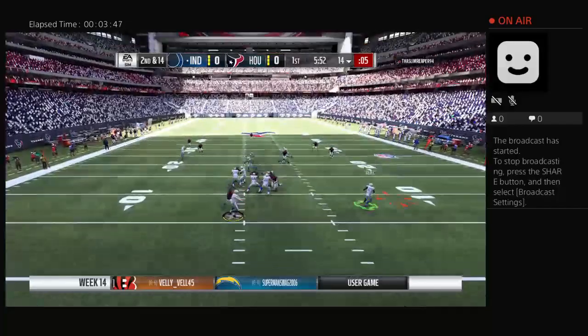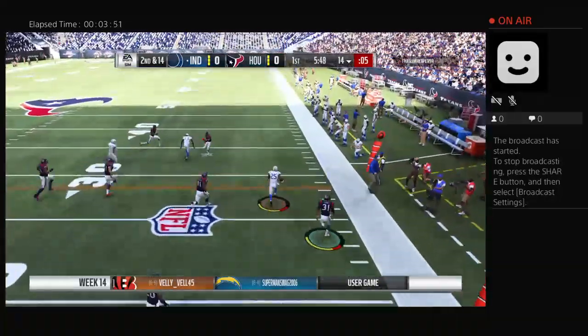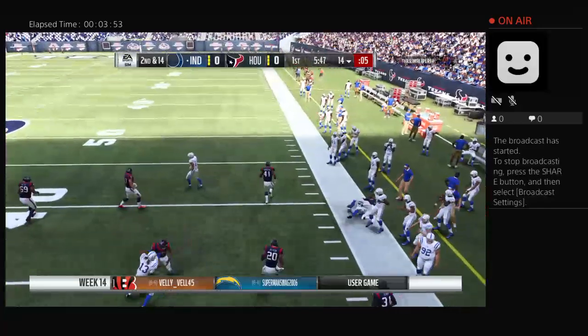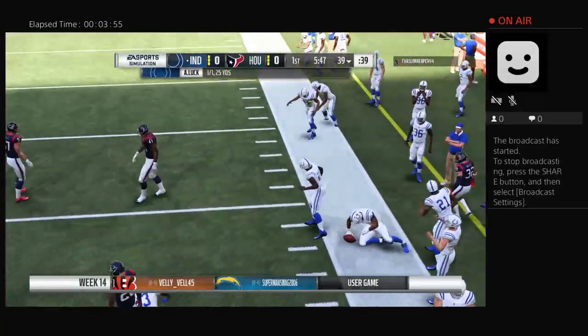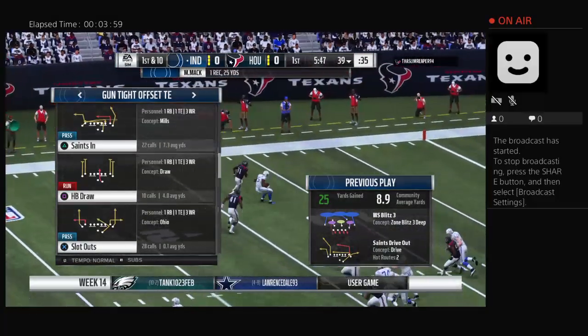To throw on 2nd down is Luck, finding his safety valve here. That's complete, and he's got some space here. A really nice gain of 25 yards. They've got good playmakers on the offensive side of the ball.